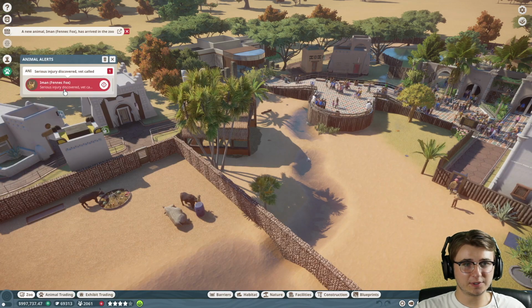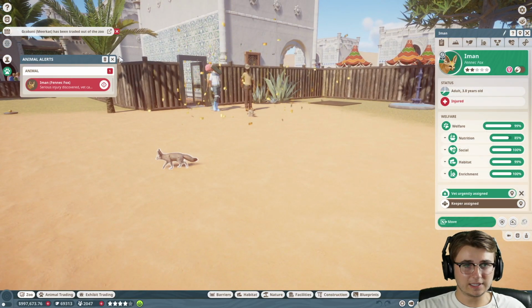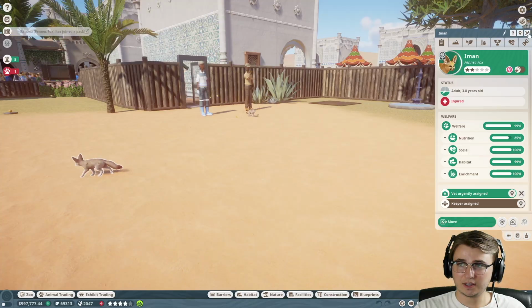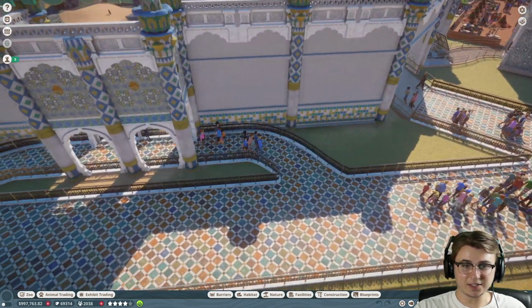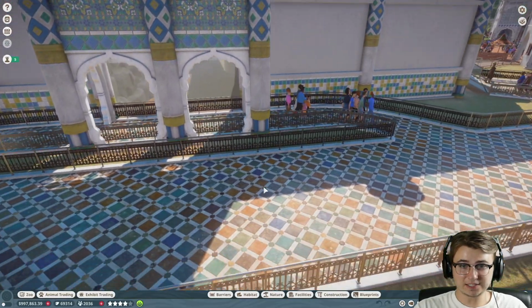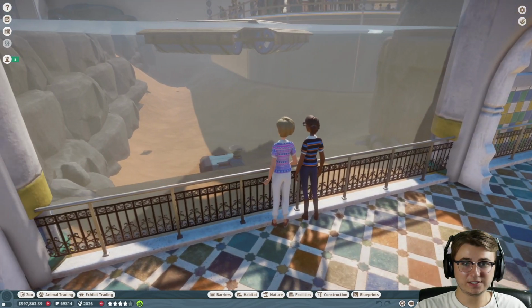Uh-oh, serious injury discovered. We got a hurt fennec fox already, dude. Looks like the vet has been called, but we're gonna go ahead and call it again. There we go. All right, things are starting to run a bit more smoothly, and we even have some guests that are being smart, coming over to the other viewing area we have over here for the penguins, dude. That's looking excellent.